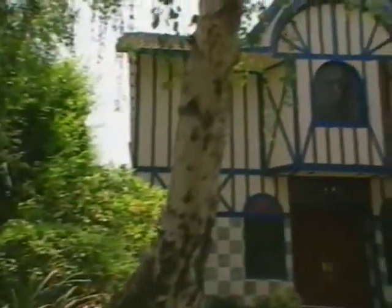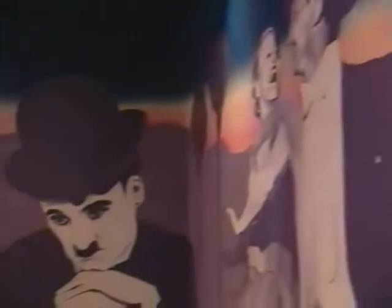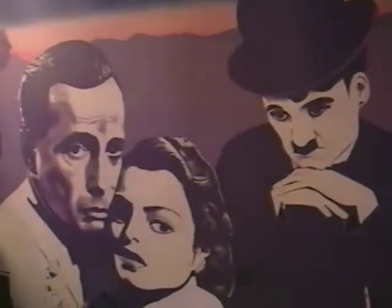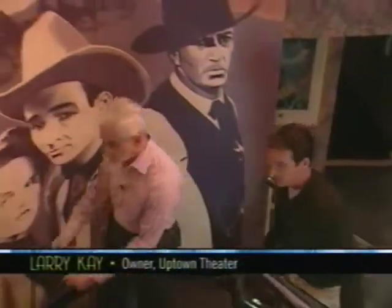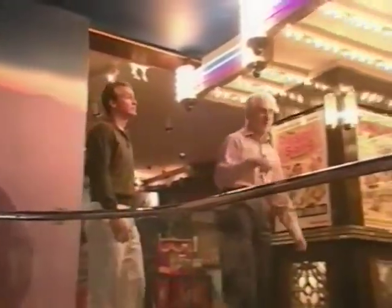The Uptown Theater and the house that holds it are owned by Larry Kay of Los Angeles. As you can see by the surroundings, Mr. Kay is no stranger in the world of movies. How did you choose the decor for the stairwell here, Mr. Kay? Well, we just wanted to make it Hollywood and taking in some of the famous stars in the Hollywood from the 20s, the 30s, the 40s. And you see some of the famous people like Bogey and Ingrid Bergman and Fred Astaire and Ginger Rogers. We named the theater after the theater that my wife went to in Chicago.